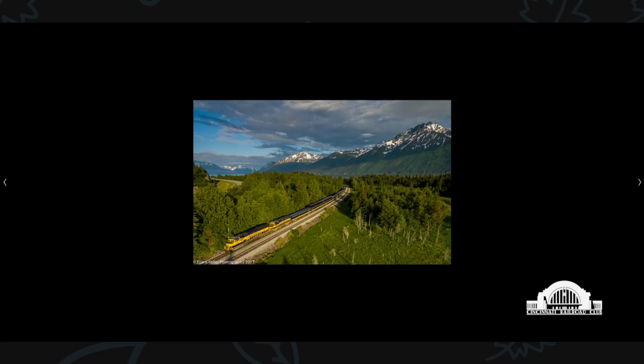This area used to be called Bird. However, in the early 80s, there was a big avalanche here. And one of the railroad's maintenance of way employees, Kerry Brookman, was cleaning up the slide when another slide came down and buried him. They named it in his honor.